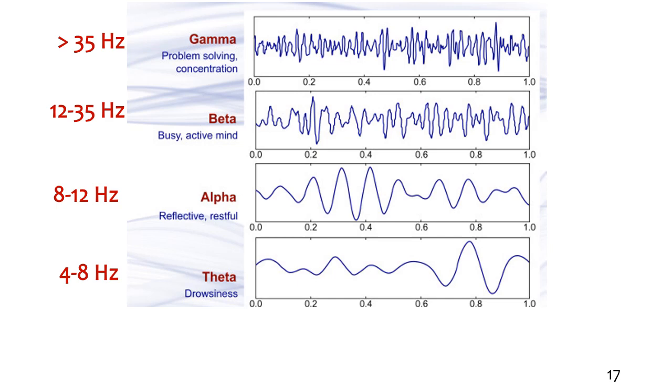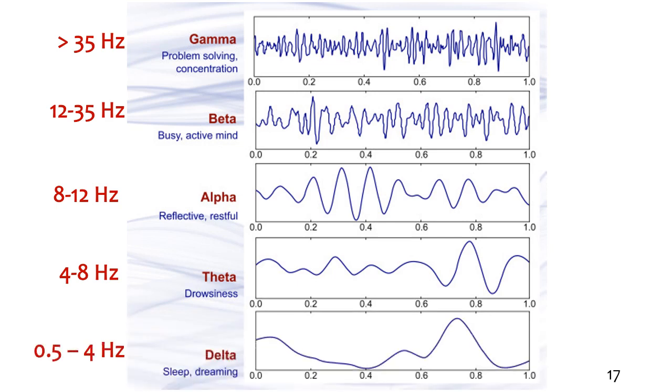Theta waves happen when the mind is in a state of drowsiness, and the frequency range is between 4 to 8 Hertz. And this is the time when a lot of healing activity occurs in the body. Even lower than this is the range of the delta waves, which happens during sleep or deep sleep or in dreaming state as well. And that happens between 1/2 to 4 Hertz.